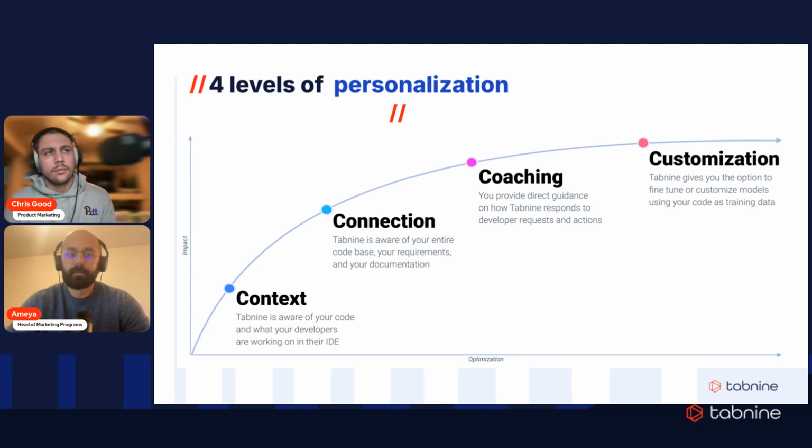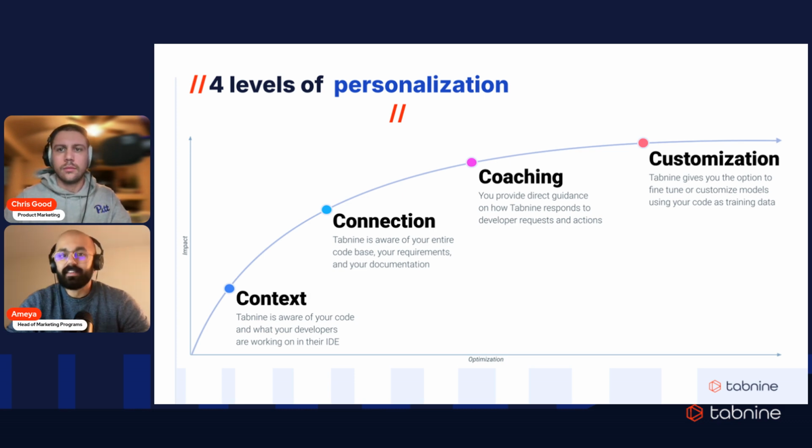And moving on from here to our most recent launch, specifically our code review agent that falls under our coaching pillar. So Tabnine does coaching based on your standards. And what that means is you can provide Tabnine with explicit steering and constraints that dictate how Tabnine should behave in specific situations. And this enables the enforcement of specific standards or guidelines on any generated code, tests, or documentation. This is also where our code review agent comes into play.